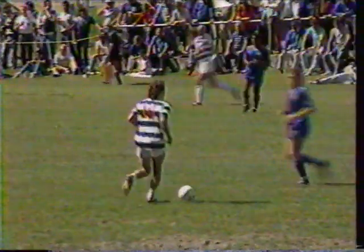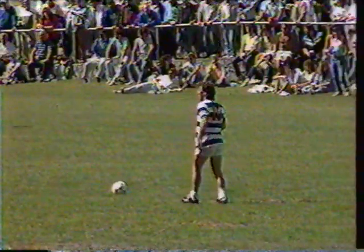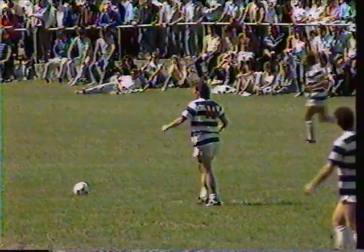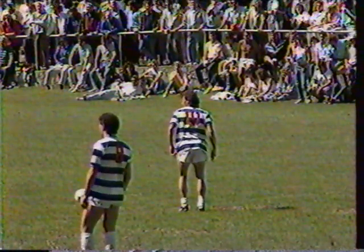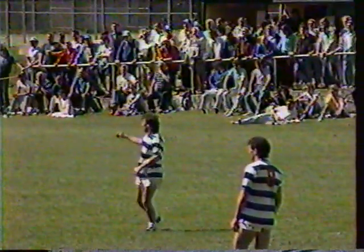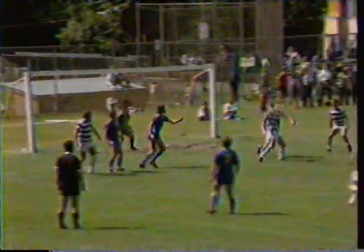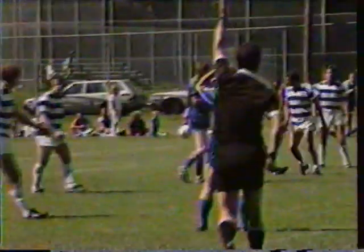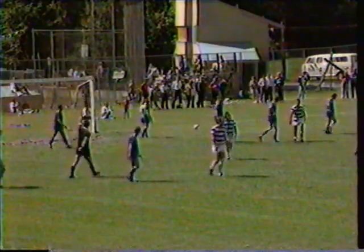Lindsay Henderson will take it, the dynamo of the Queen's Park Ranger midfield. And again, all the big men up in and around the penalty area. Looking for Shearer. Mears couldn't get a shot, and a free kick is given. I think dangerous kick that time. Yes, dangerous head there. Dangerous play there.